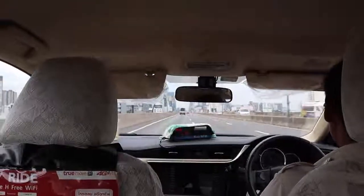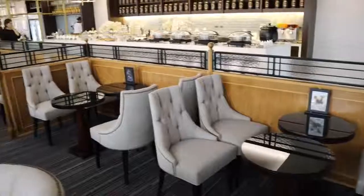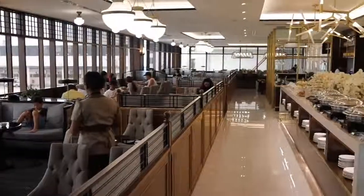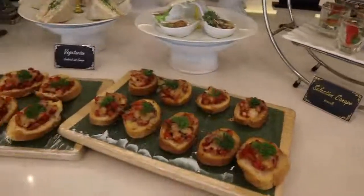Hi guys, I'm in a Bangkok taxi right now to the airport to catch an Air Asia flight to Malaysia. Once I arrive in Malaysia, I'll catch Mahan Air A340-600. At Bangkok Don Mueang Airport, I recommend using the Coral Lounge if you have a Priority Pass or lounge key credit card. You can also pay to use the newly renovated lounge.